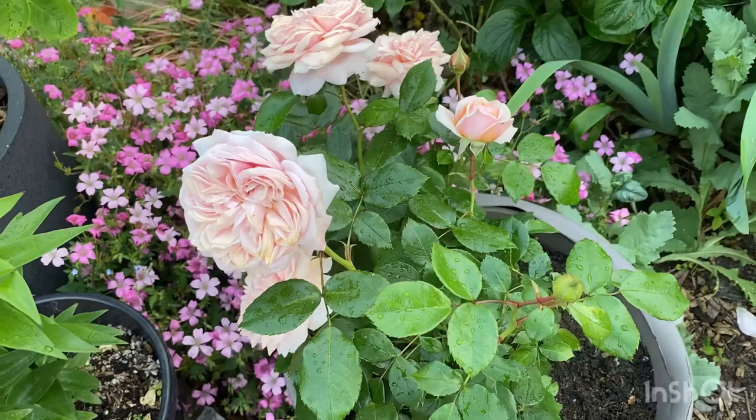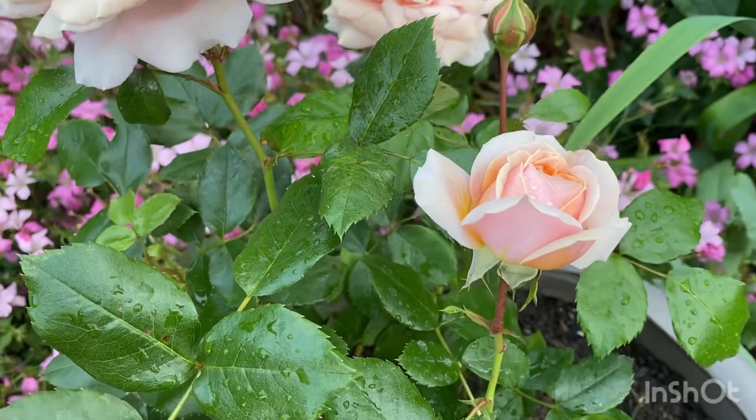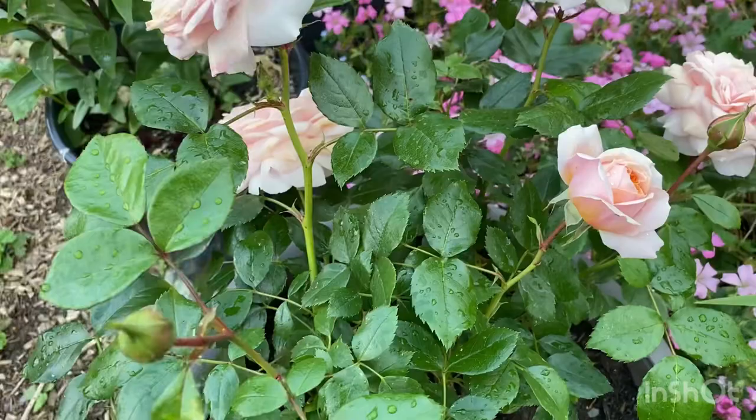This is the award-winning rose, Joie de Vivre. Very, very beautiful, compact rose. I can see why it wins awards. Very compact, disease resistant. And let me just smell if it has fragrance.